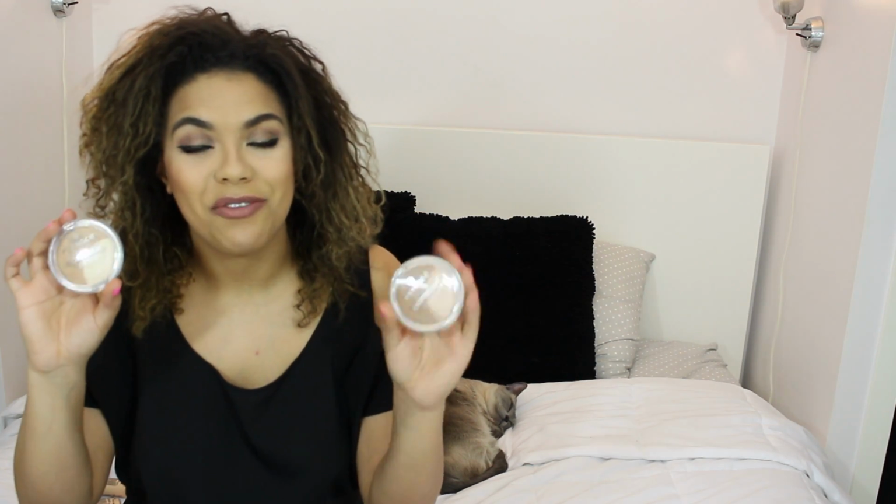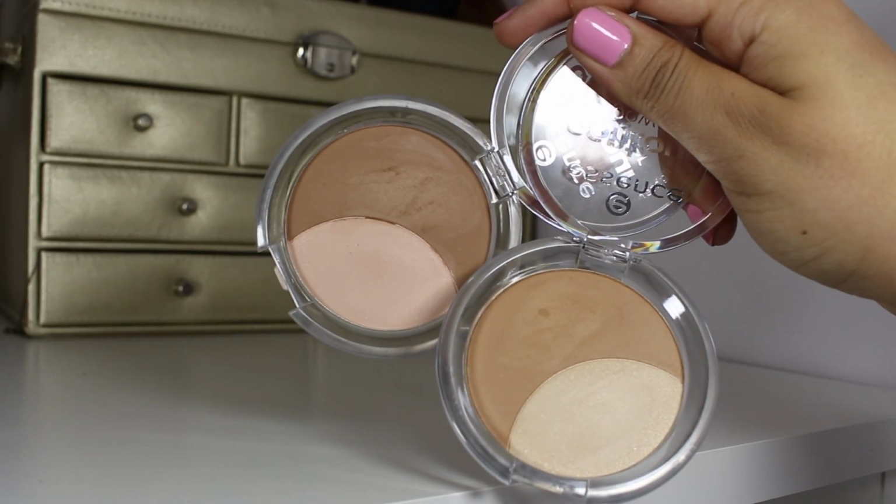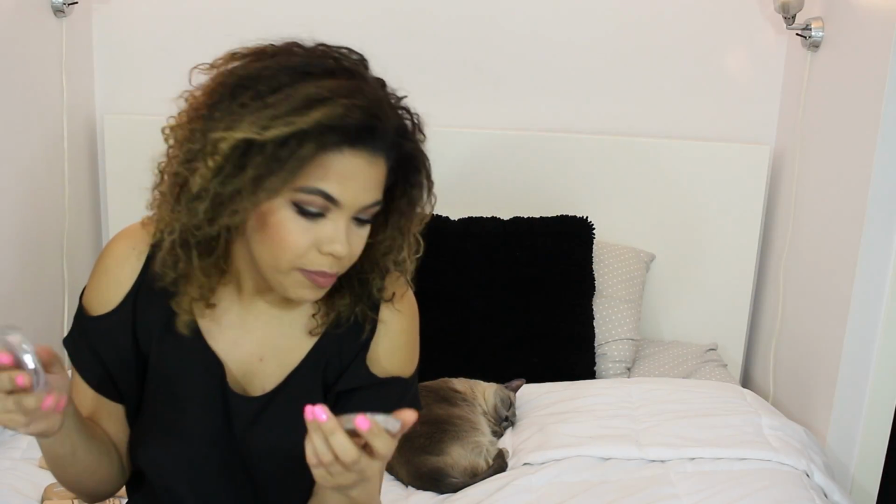Up next, they released some contour powders. Contour is like the buzzword of 2015 into 2016. They have 2 different shades of this, which I much appreciate. They've got a light and a medium. Do they have a dark? No, but the medium is actually quite deep. I used this on my skin today and I do really like it.